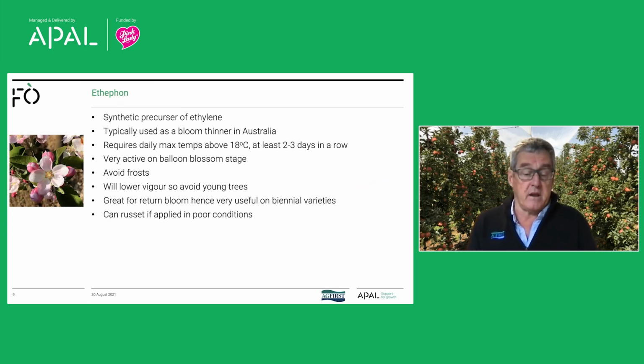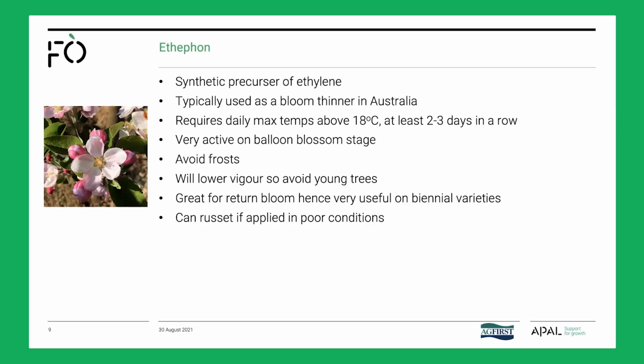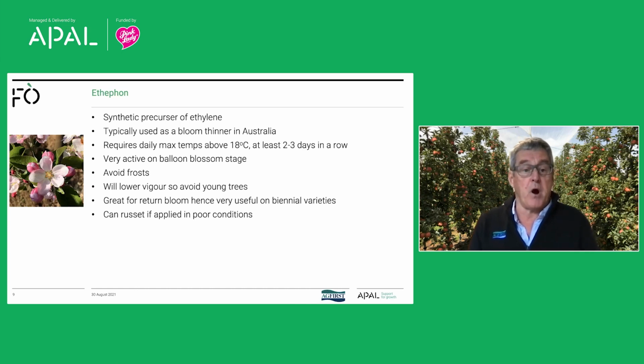It is heat dependent, requires maximum temperatures above 18. If you've got, like in Tasmania, cool springs where you don't hit those temperatures, it won't work. It's very active on the balloon blossom stage. You'll see the photo on the left. If you were to apply Ethifon when the crop was predominantly at that stage, it would preferentially thin out the balloon blossom before it thins out the king bloom. So that would be an ideal time, in my opinion, to apply Ethifon, because the king is the superior bloom.